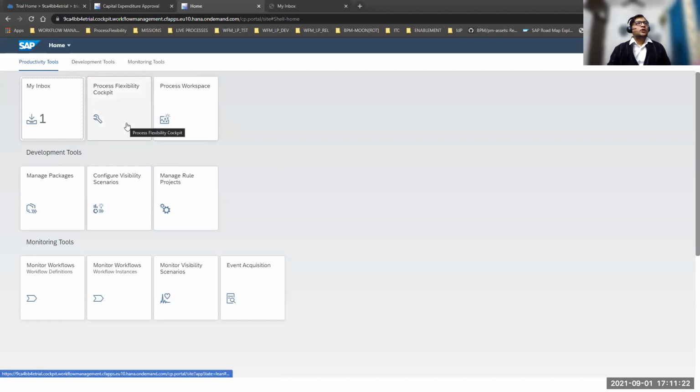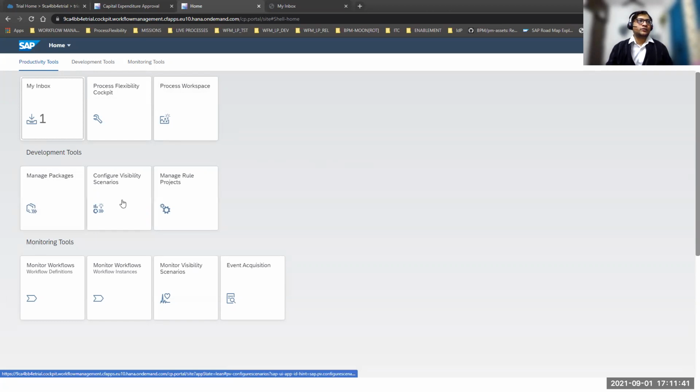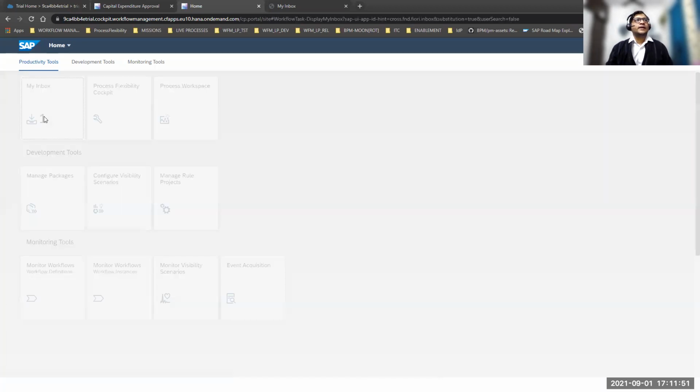You also have something called process flexibility cockpit. This part is not currently part of the mission. You will learn more about it with the related missions that you can see with modeling CapEx approvals. You have development tools over here that will enable you to do tasks such as building a package out of the workflow content, configuring the visibility scenario, and managing the business rules outside, as well as monitoring tools which will allow you to monitor the workflow, etc.